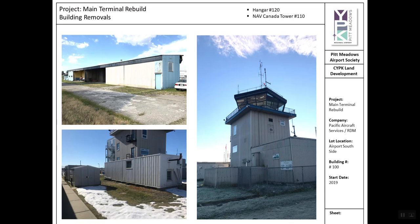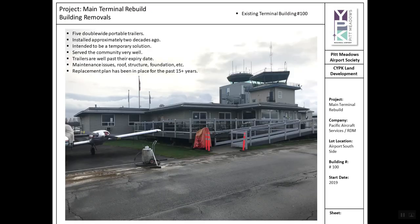These are the buildings that will need to be removed. You've got the old tower, and the new tower is already up. The old tower, which is this building here, will be coming down over the next few months. This is the hangar I was referring to in the previous slide that will be coming down in the next few months as well. There are a few electrical containers and an electrical hut which have been there forever. They were meant as temporary solutions, and those will need to be moved as well. They power the airfield lighting and a number of things in the existing terminal today.